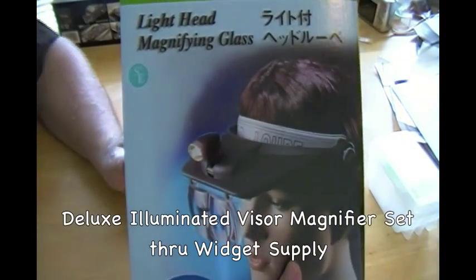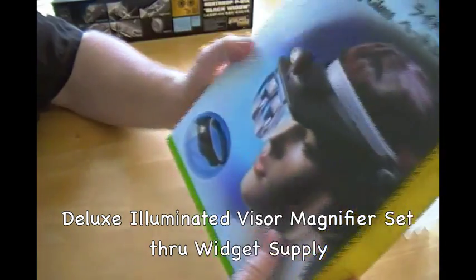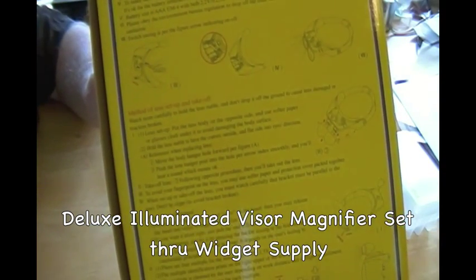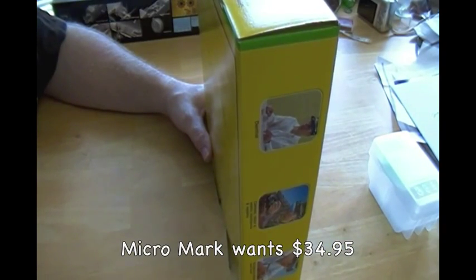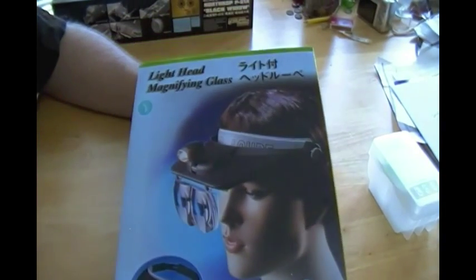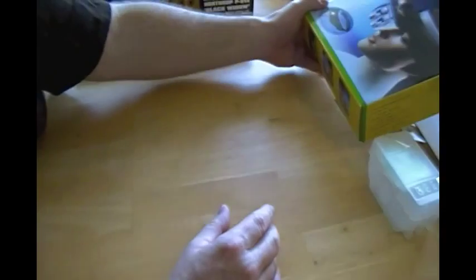This is called the light head magnifying glass. I don't know that that's the only place, but I got it through widgetsupply.com for $19. Like I said, I've seen it on different sites, I think either through Micromark or Model Expo. I'll put the address on here when you look at it.